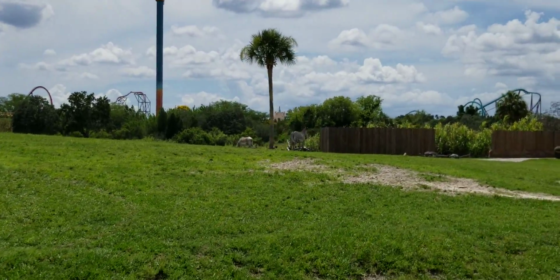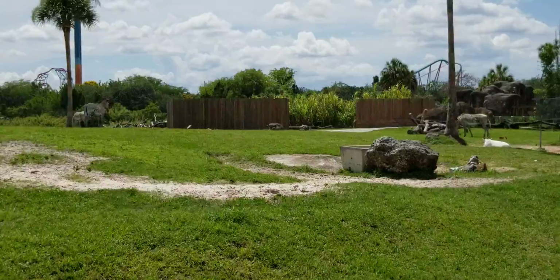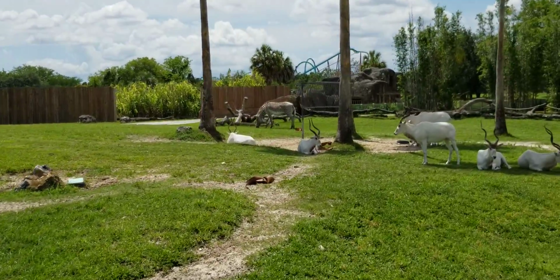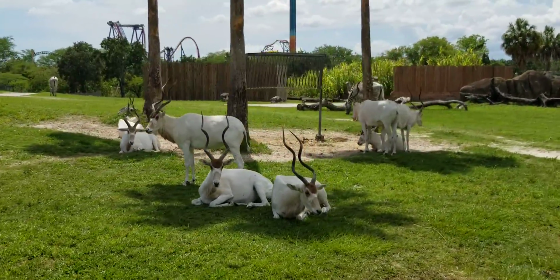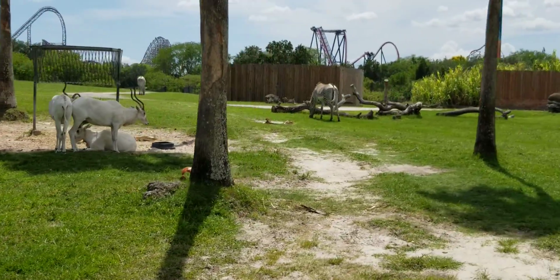Also to our left, we have the not tan animals, but the white animals known as the Addax Antelope. The Addax Antelope are from the Sahara Desert and have a really cool way of telling the temperature. When it's hot outside like it is now, they turn white, but when it's cold outside, they turn brown. If you didn't know, darker colors retain heat better.